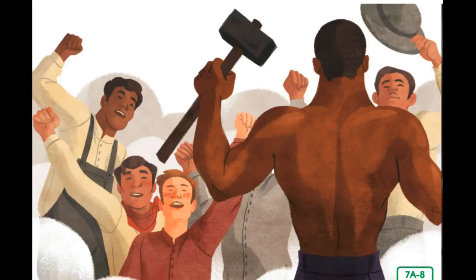The other railway workers roared. They were excited that John Henry had won. He had shown that a hard worker was better than a machine. But John Henry himself was in no condition to celebrate. He had worked so hard that he suffered a heart attack.